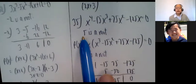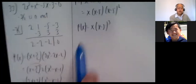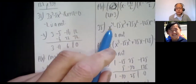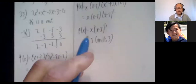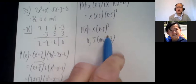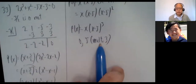So the original polynomial is completely factored. There's supposed to be four factors because it's a fourth degree. Here it is. What are the roots? 0 and 5 of multiplicity 3. From the get-go, we already knew that there's going to be four solutions if we allow for multiplicity. If I write this all factored, it'd be x minus 5, x minus 5, x minus 5. In which case I'd say the solutions are 0, 5, 5, 5, where there's repetition. So we say 0 and 5 of multiplicity 3.